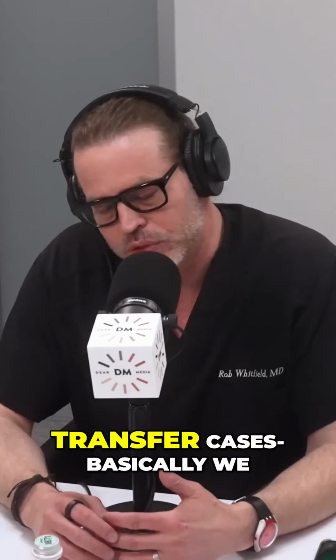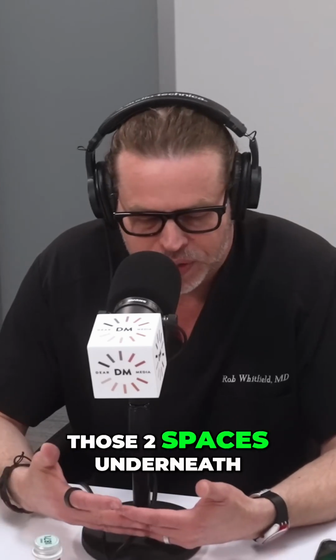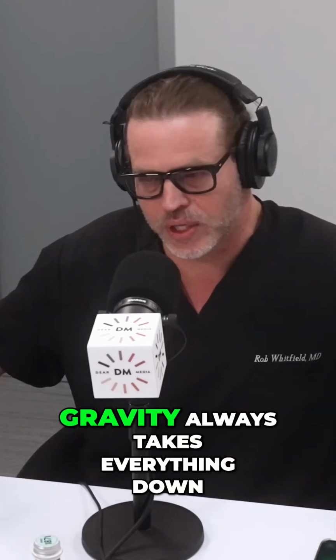So when I do the breast, and this started with my fat transfer cases, basically, we all know that we can lipo from the breast pocket down to the chest. We've done this, breast pocket down to the abdomen, not the chest. Wrong direction. So when you connect those two spaces underneath the skin envelope, there's no need for a drain because all the fluid's just going to go down. Gravity always takes everything down.